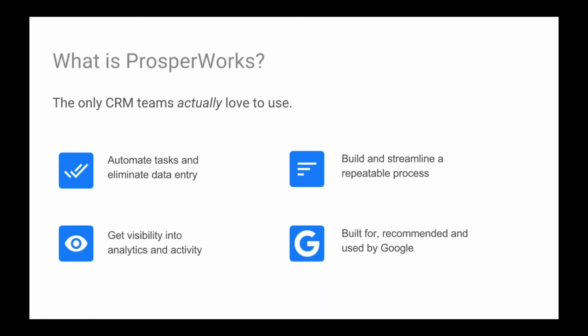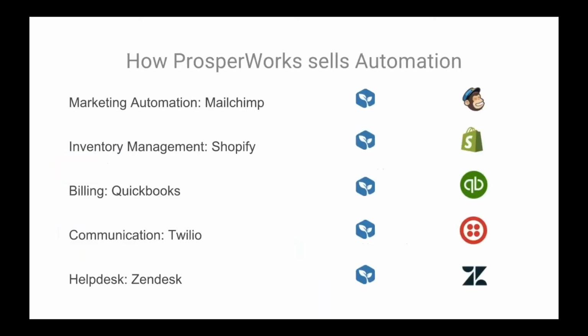So, some ways that ProsperWorks uses Zapier. Zapier is something that we're constantly using throughout our workday. And Kim, if you could toggle over to the next slide. Not only are we using it in our everyday workday, but all of our customers are using this in one way or another. So I've highlighted some main Zaps that I've either recommended or used personally.